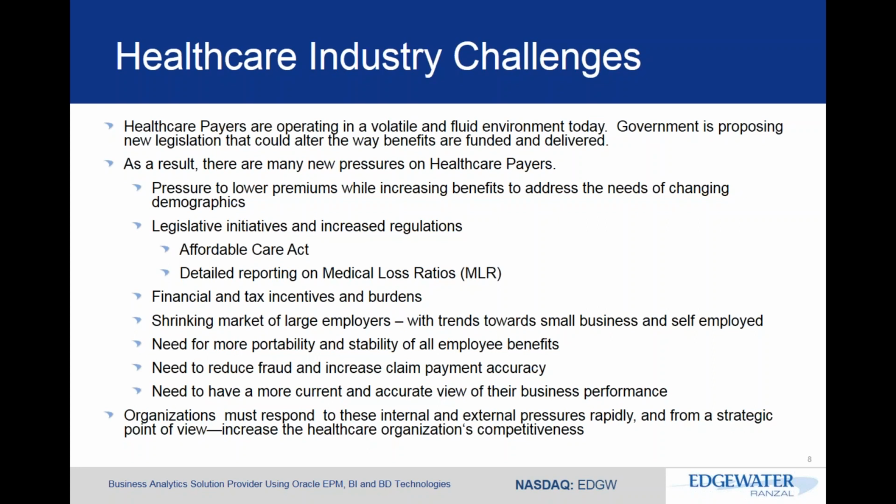We also have situations where large employers are moving away from offering health care per se, and pushing more people into the individual market. So overall, we need more sustainable, portable employee benefits from employer to employer. Of course, reduction of fraud and increased claim accuracy is all going to go towards the profitability of the company.